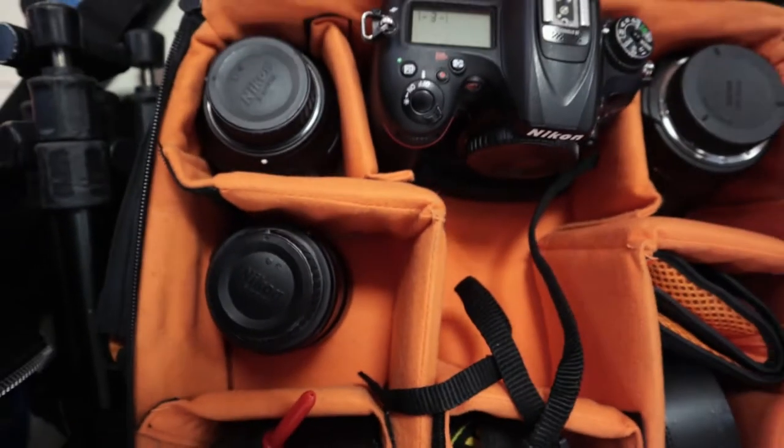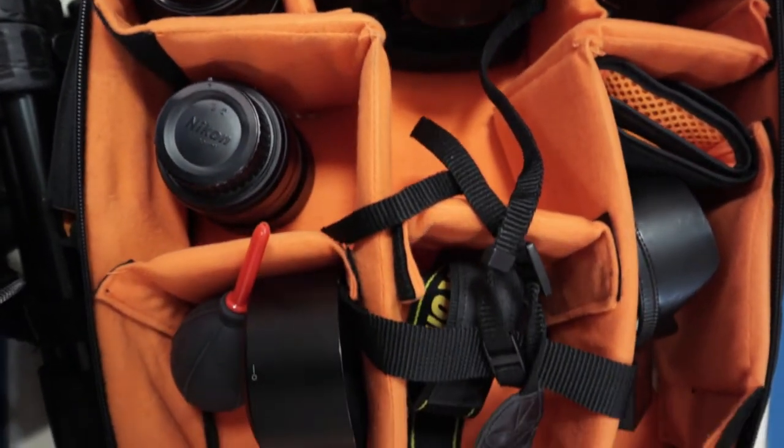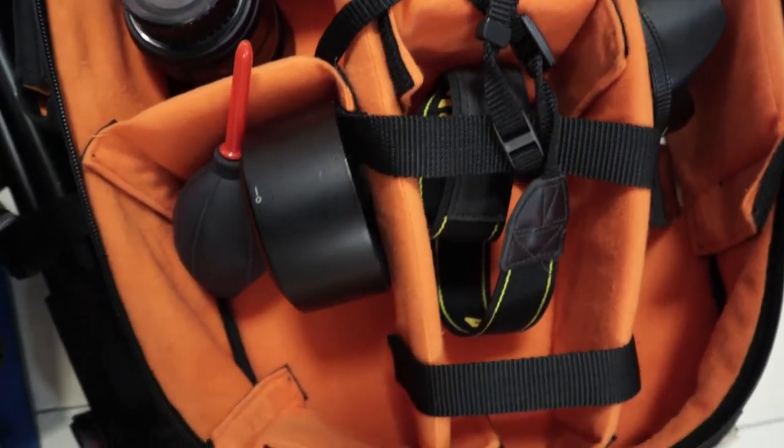Other than my vlogging camera, this is basically all I carry with me. This is my main camera, Nikon D7200. It's considered a semi-pro camera. I kind of like it. I would like to upgrade at some point, but right now it's the camera that I have and it's the best camera in the world, right? Like Chase Jarvis says, the best camera is the one you've got with you.